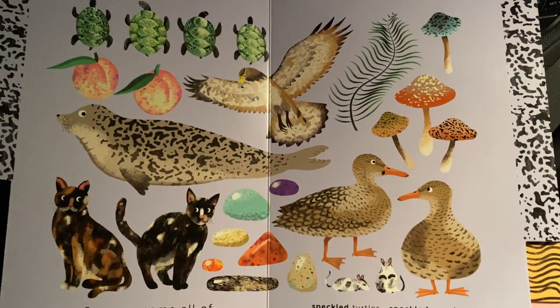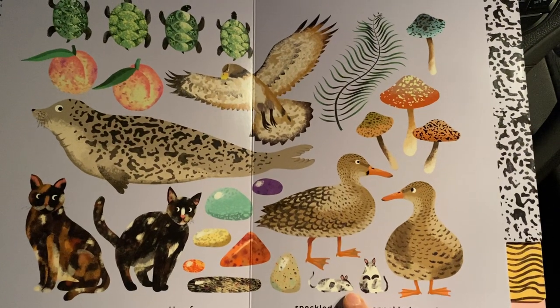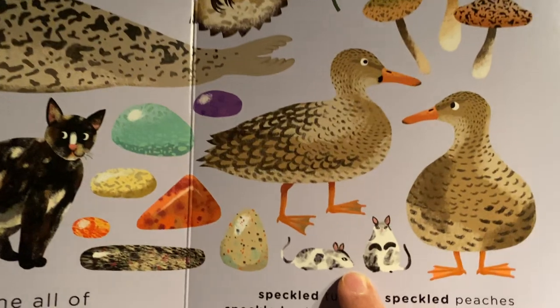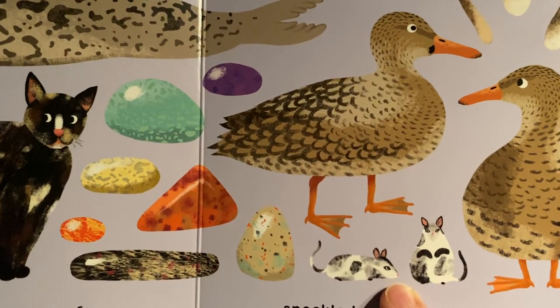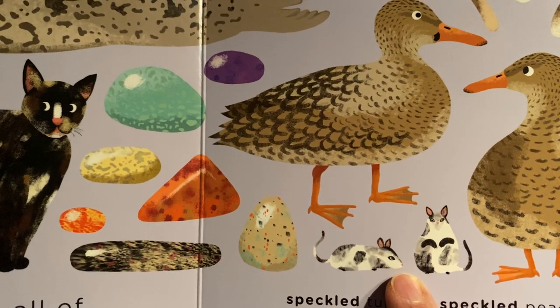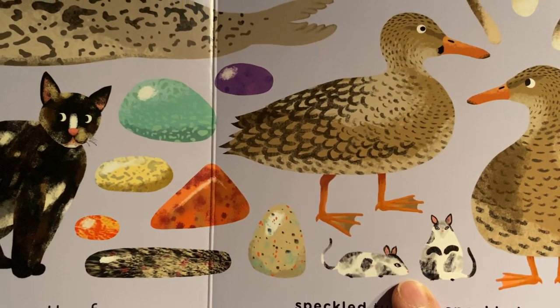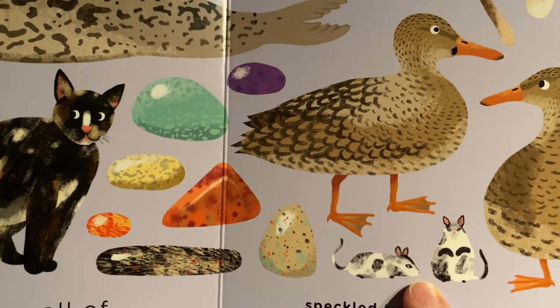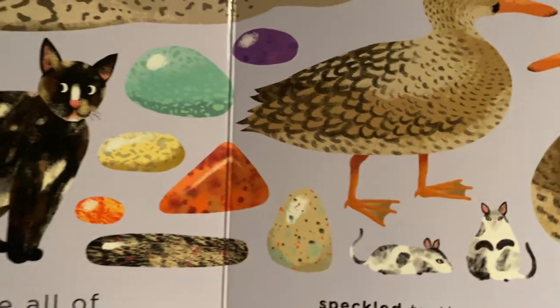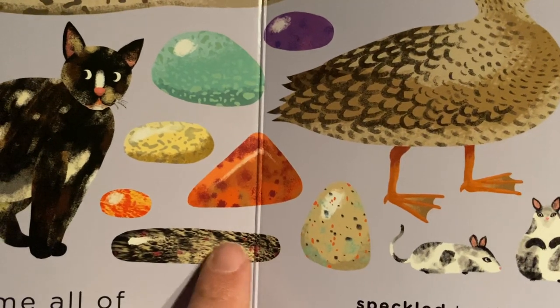What else do we see? I spy with my little eye something that goes squeak, squeak, squeak, squeak. And they like to eat some cheese. Is that a little speckled mouse? Sure is. And while we're looking at the mouse, what are these?